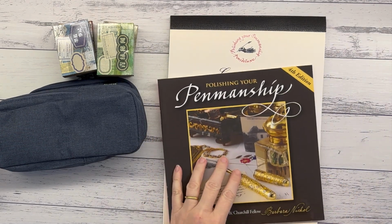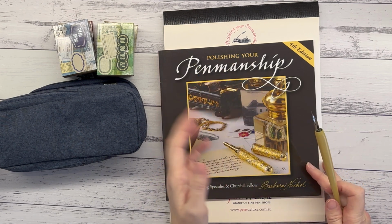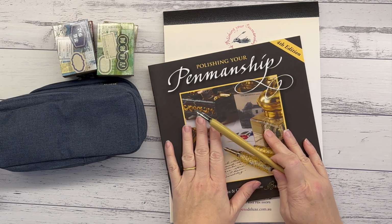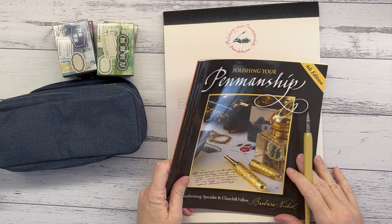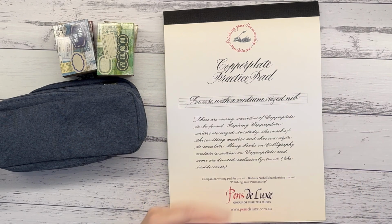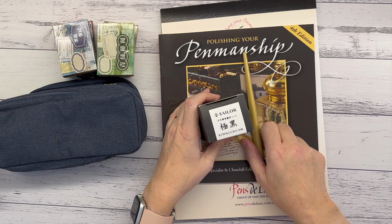The next thing was, of course, look, I don't know. I feel I should put this under personal development. I don't really feel this was a whim, or fun, well, it is fun, what am I saying? But I'm going to put this under personal development purchases, things to improve myself. So of course I went off to the Polishing Your Penmanship course held by Barbara Nickel, and as part of that course I purchased this dip pen. The book came as part of the workshop cost. I bought the copper plate practice pad and the recommended ink by Barbara, the Sailor Kiwaguru ink. No regrets.